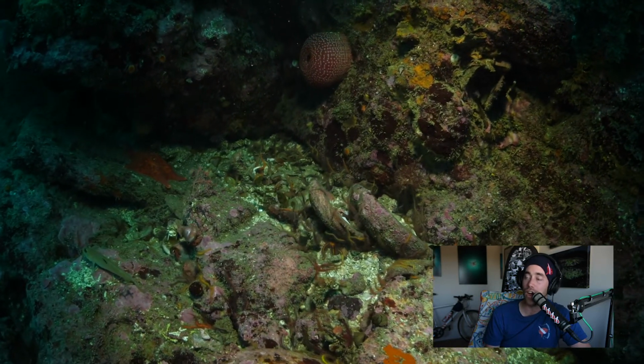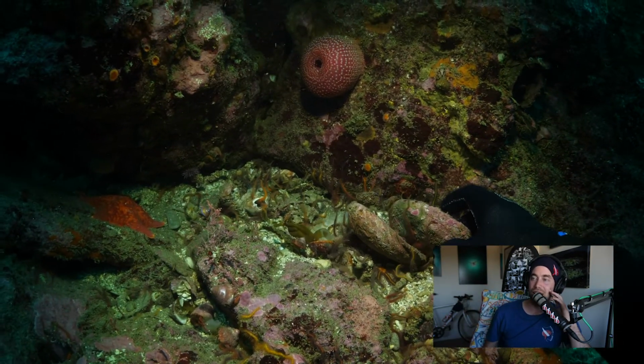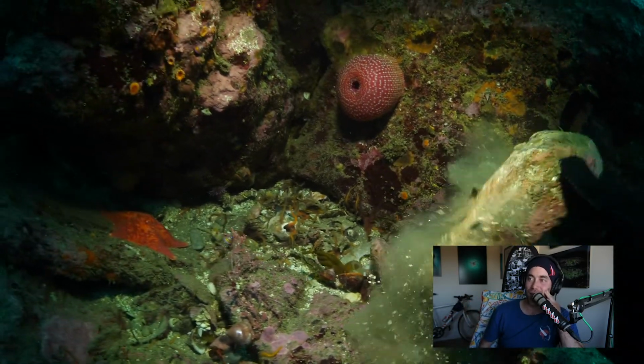What was I doing here? Oh, here are some big abalone shells. So in this area, there are active sea otter hunters on abalone. And you can see here, this is a decently sized red abalone.